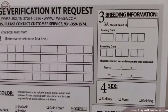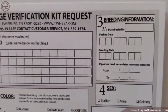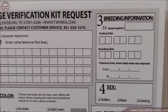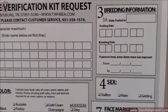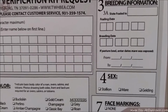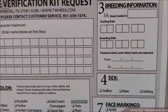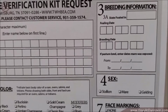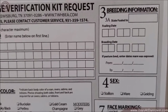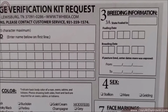The other part they want to know is everything about this horse. They want to know the state that it was foaled in. They want to know the foaling date, and then the breeding date, whether this was a single exposure to a stallion, or if the mare was pasture bred to a certain stallion from and to dates, say, for instance, June 1st to August 15th or August 31st. They want to know those dates because that also has to coincide with the stallion report that is filed by the breeder, whoever is standing a stallion every year.